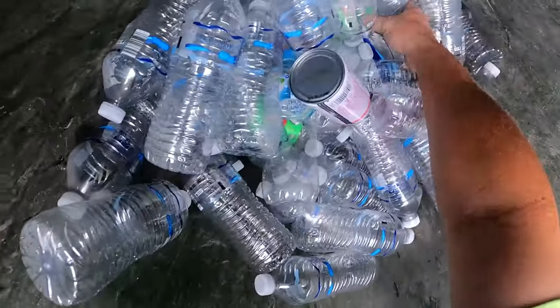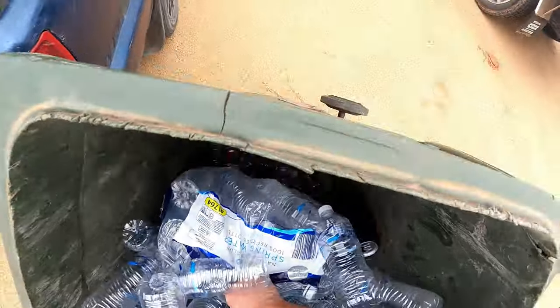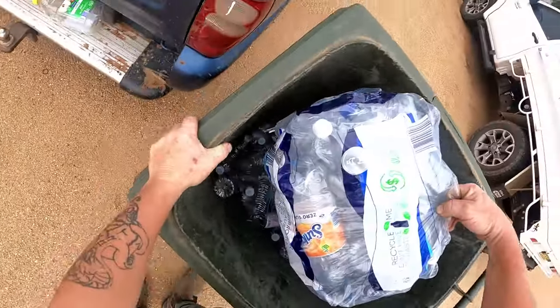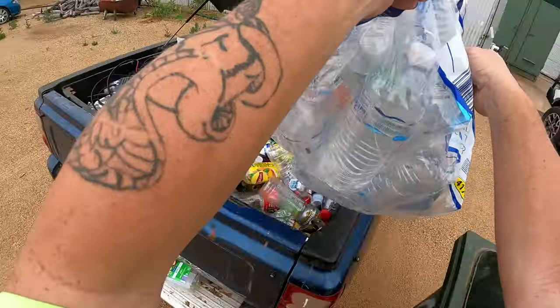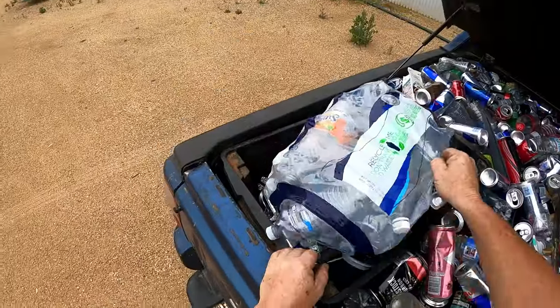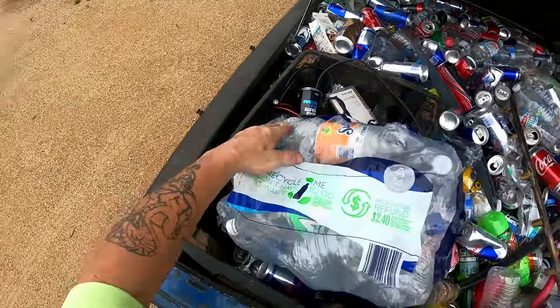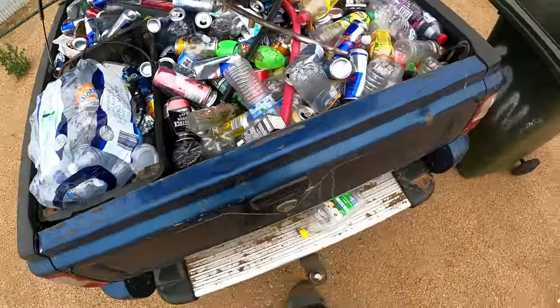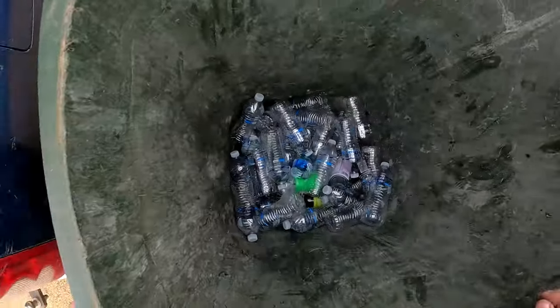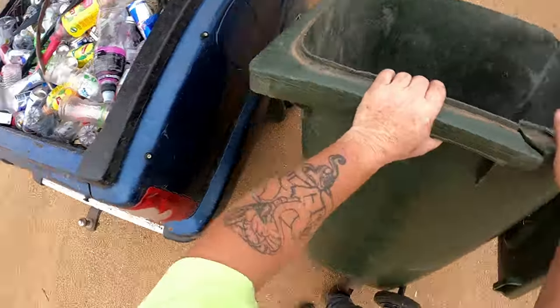A whole bag. Well, that makes life easy for me. It's a whole bag of them. Sit that there. They won't blow out when they're like that. That makes life easy. Oh, that emptied it out a fair bit. We'll fit that now.